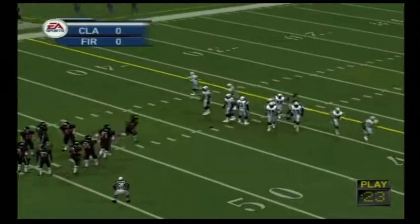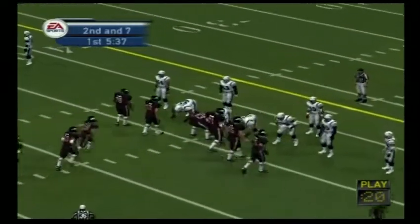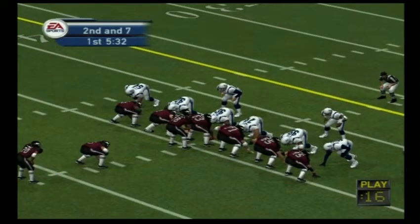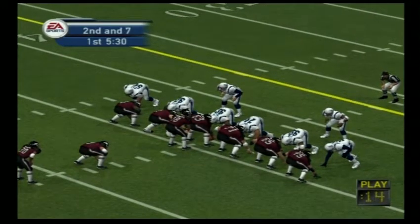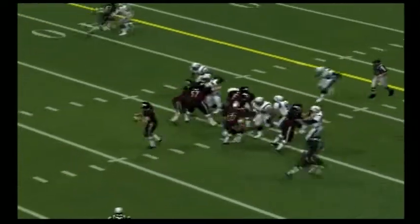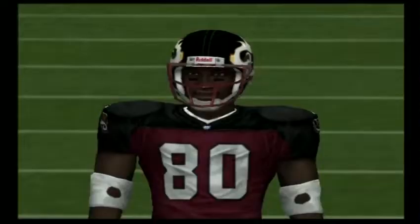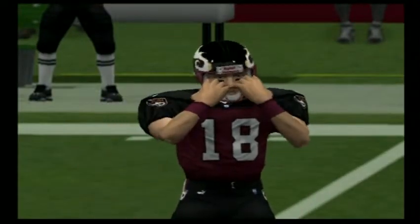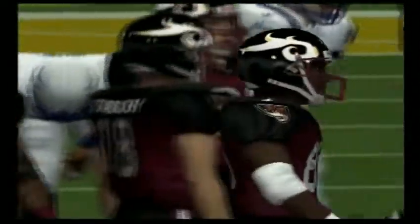Yeah, there was a defender in every gap ready to make the tackle on that play. Ball on the 44-yard line. 7 yards to go. Hut, hut! Number 18 back to pass. Cooper, the intended receiver. He really gunned that one in there, John. I don't think this quarterback knows what touch means.